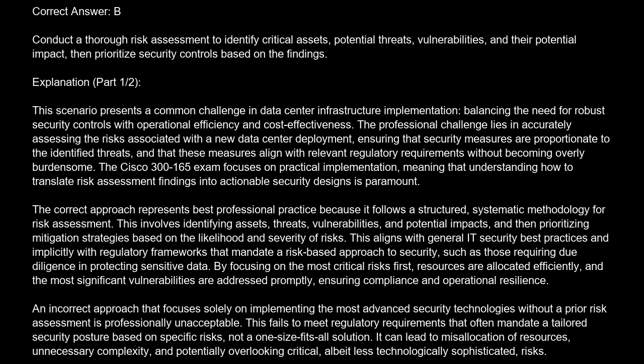The correct approach represents best professional practice because it follows a structured, systematic methodology for risk assessment. This involves identifying assets, threats, vulnerabilities, and potential impacts, and then prioritizing mitigation strategies based on the likelihood and severity of risks. This aligns with general IT security best practices and implicitly with regulatory frameworks that mandate a risk-based approach to security, such as those requiring due diligence in protecting sensitive data. By focusing on the most critical risks first, resources are allocated efficiently, and the most significant vulnerabilities are addressed promptly, ensuring compliance and operational resilience.